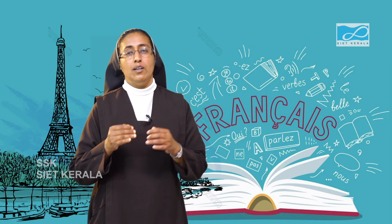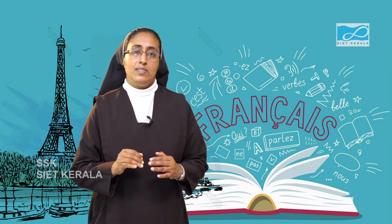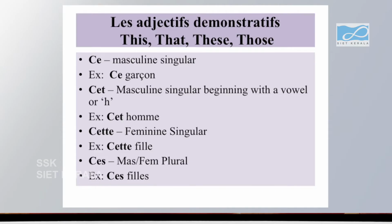So far we learned masculine or feminine singular beginning with a vowel or the letter H, but when it comes to demonstrative adjectives, you need to know a word just for masculine singular beginning with a vowel or the letter H. So you get cet homme, cet enfant. Enfant is masculine singular, so you go for cet enfant. Here, H-O-M-M-E, the word begins with the letter H, so you go for cet homme.